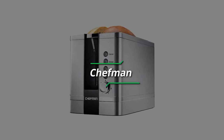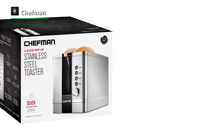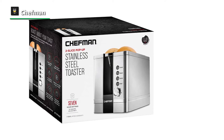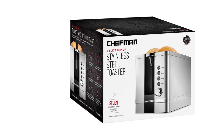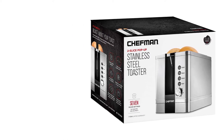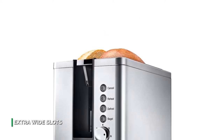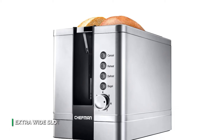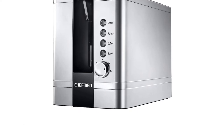Number 2. Chefman. Bored of your old toaster? This Chefman 2-slice pop-up toaster features extra-wide slots that make it easy to toast thin or thick slices of just about anything. Get perfectly toasted homemade bread, bagel halves, hamburger buns, or crisp up English muffins or frozen waffles. With a user-friendly control panel that offers 7 precise browning settings to choose from, it's easy to make toast precisely the way you like it.